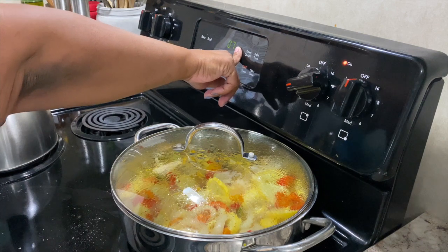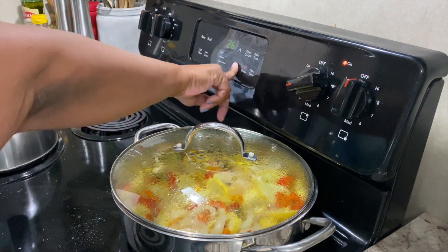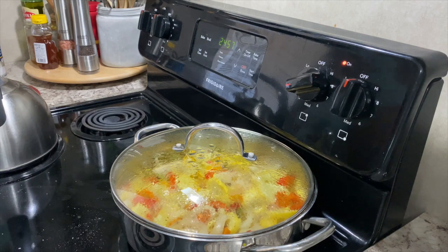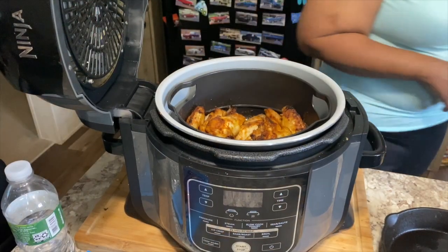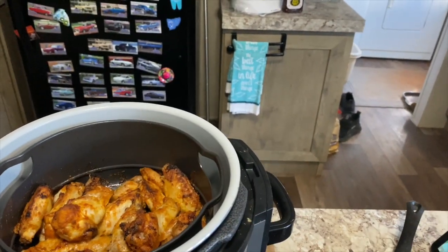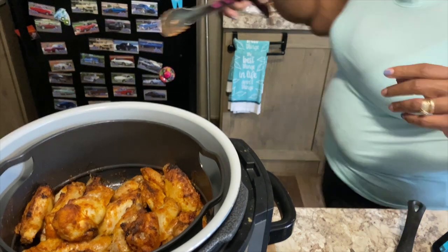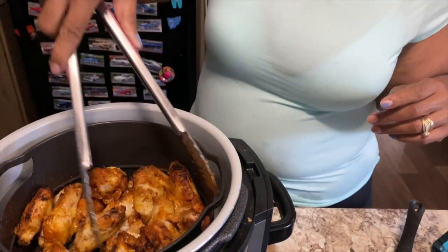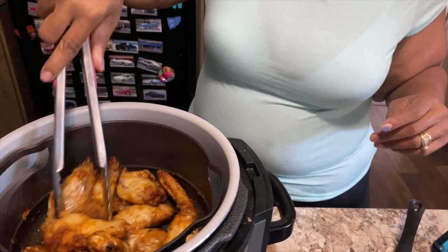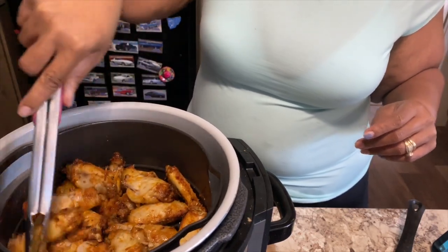I have to use a timer, you guys, because I'm not going to remember to look in 25 minutes. So I always set a timer for myself. It went off, so it's done, but it's not as crispy as my husband likes it. I can eat it either way. So I'm gonna set it on 10 minutes, and I'm gonna try to check it in 5.